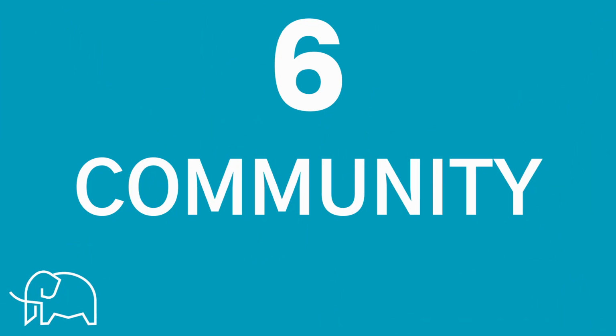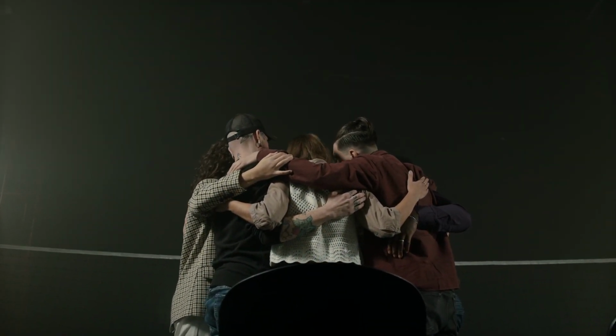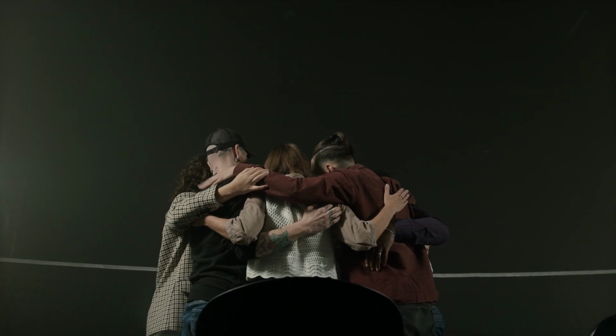Number 6, foster a sense of community. It is part of human nature. We want to express ourselves. We want to talk about things. And the same is true for your business. If you create a sense of community around the content that you produce, around the products and services that you are selling, people will engage more with it on social media, for example. And as a result, you will get more traffic to your website as well.